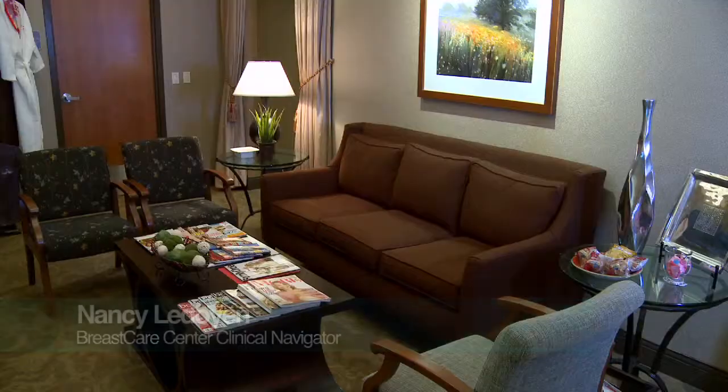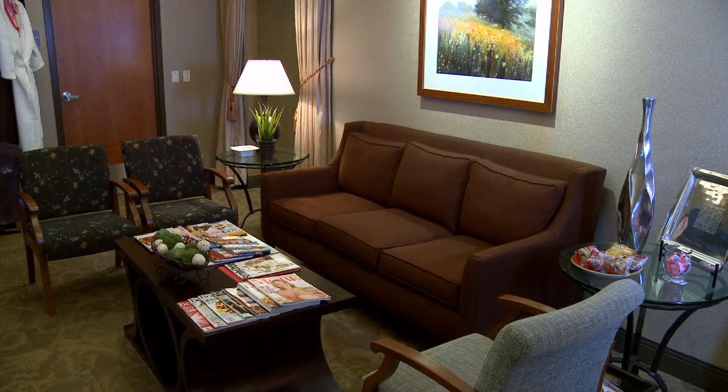I think the whole vision of the BreastCare Center is that you're not walking into a clinical environment. It doesn't feel like a hospital. It feels like your living room. I mean, the furnishings are very atypical for what you'd see in a clinical setting. So the colors are very neutral, very soothing.